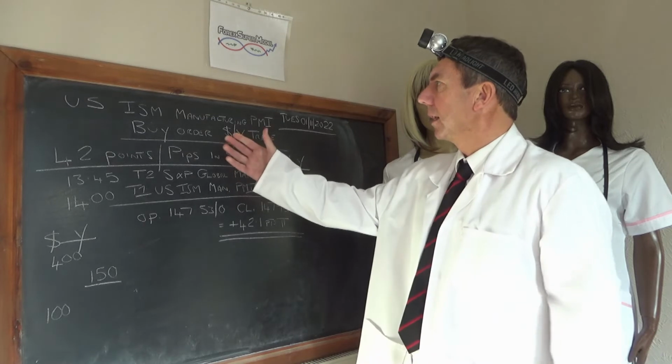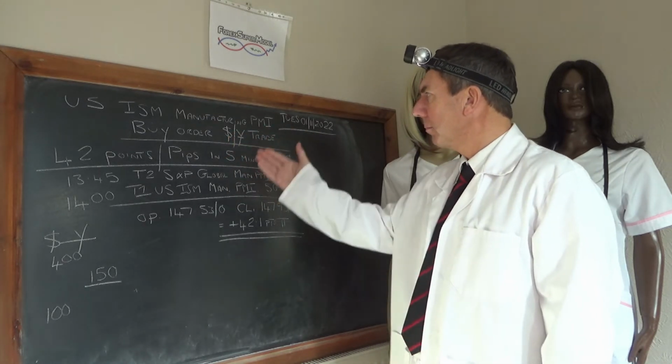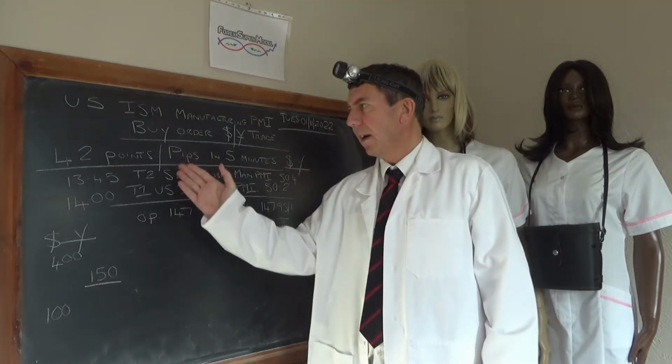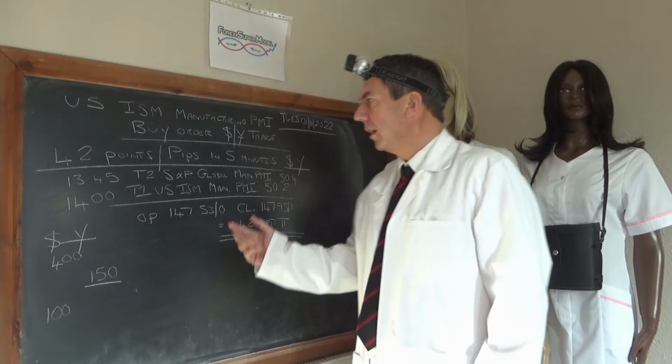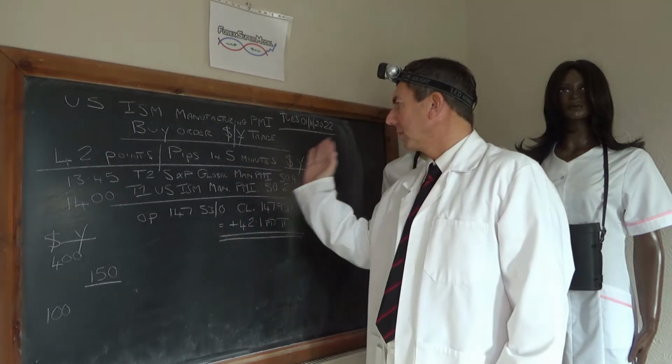Right, US ISM manufacturing PMI was the trigger. We had a buy order on the dollar yen, and that was the trade. Let's say we made about 42 points, just over 42.1 pips or points in 5 minutes on the dollar yen.